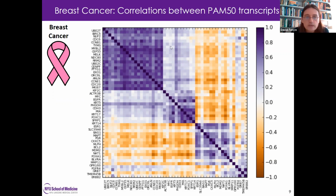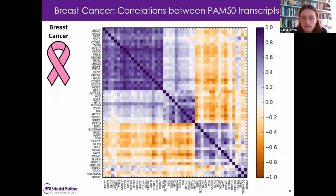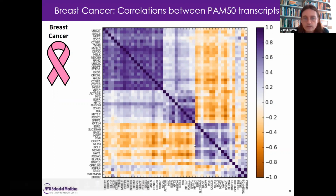Usually the way that these signatures work is that we have groups of genes. The plot here shows the different genes on both the X and Y axis. So we have ERBB2 down here and here. That's why the diagonal all have perfect correlations, because we're comparing the genes to themselves. But then we look at the correlation across all the genes against all.